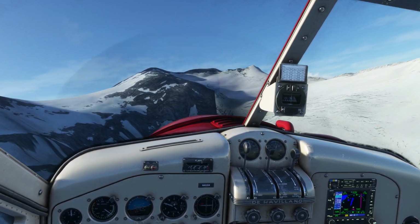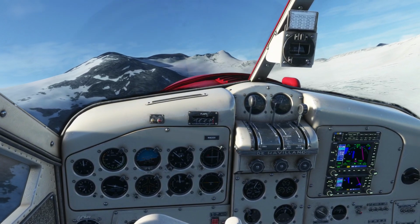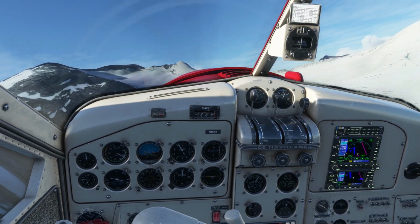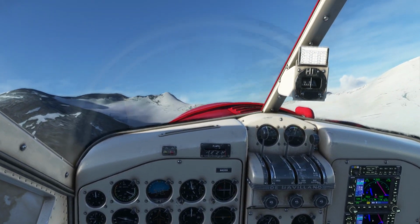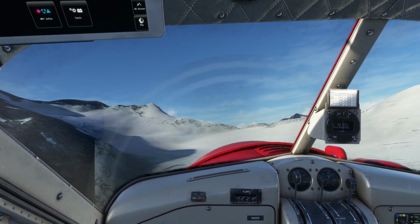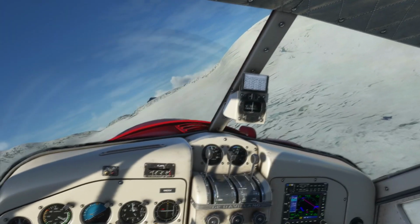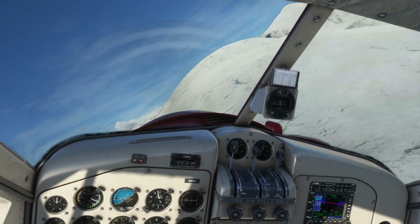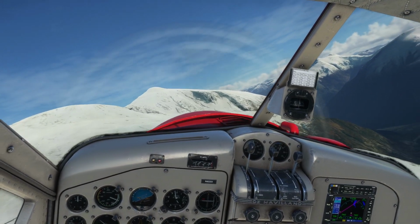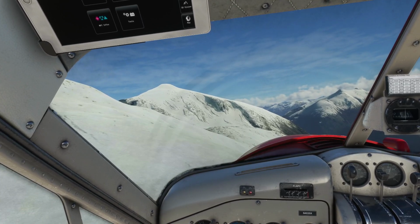Little nudge off the mixture here. Making sure my engine's happy. That seems about right there. I don't tend to go off a... Whoa, hello. That's not good. Nope. I felt myself sinking. And I had to turn away immediately. I knew that wasn't going to work out.